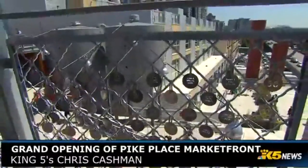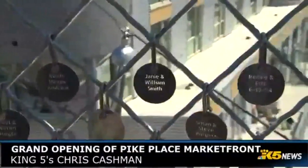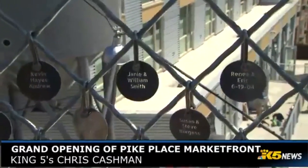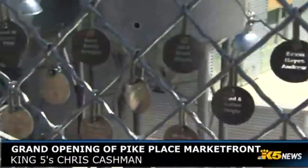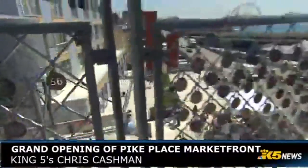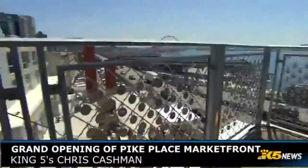And so really, the charm fence is really a time capsule of everybody's memories here in the market. So it's really powerful. When I was here with you earlier in the week previewing, some of your volunteers said that their first date was here at the market. They come to the market on a regular basis. Now they volunteer. They've already bought charms. They bought charms for their friends.